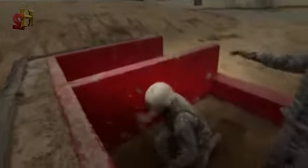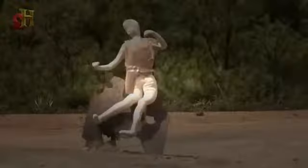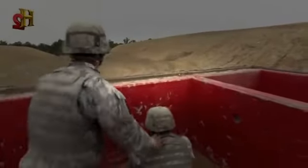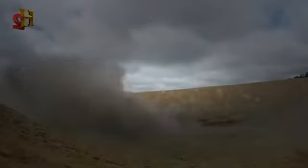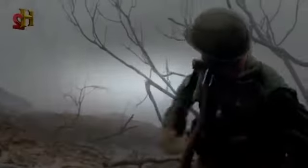But when warfighters need something even smaller and more powerful, they can grab this miniature bomb. It's just 4 inches in length and weighs less than a pound. But today's M67 fragmentation grenade has a kill radius of 5 meters and inflicts serious casualties up to 15 meters away. The grenade gives warfighters a bomb tiny enough to throw.